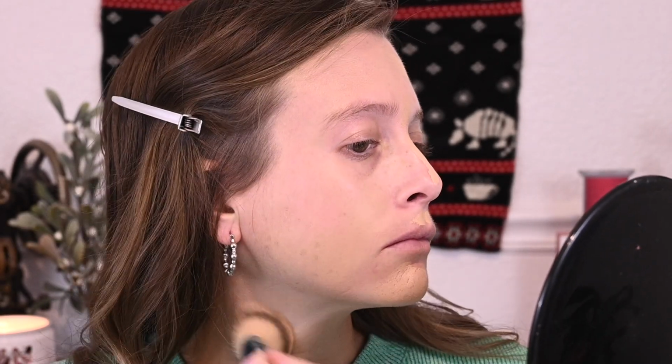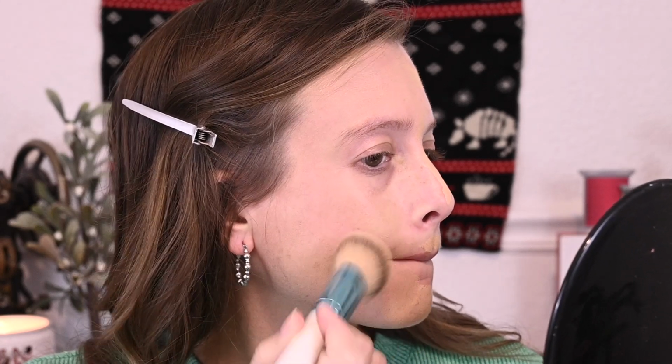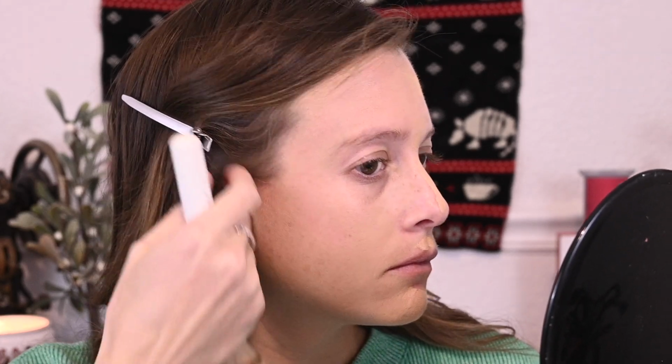Oops, I need to put that thing on. Yeah, it comes with the little cap thing, and I really recommend keeping that to help keep the stick fresh. And I've been really enjoying this. I feel like it's so convenient. I can just draw it on and blend it out, and I'm good to go.